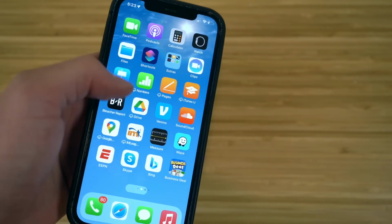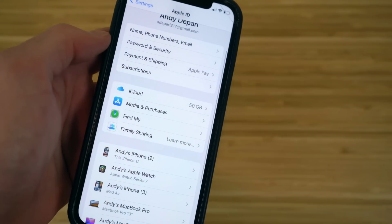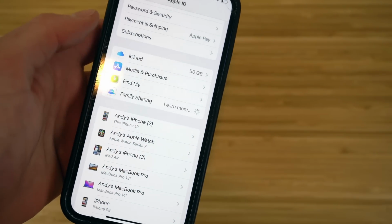So let's go to settings. This is where you guys can locate it. All you have to do is go to settings right here, then scroll down or just click the name of your Apple ID. And then as you guys see, as we scroll down, you're going to see this family sharing option where it says learn more. So let's click on that so I can give you guys some more information about this.